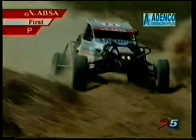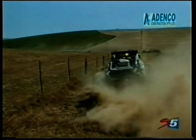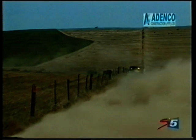Almost unobtrusively, brothers Johan and Etienne Besadenhout had moved into the top 5 in the Adenco BAT. They were in complete control of Class P and were running with the leading Class A cars.